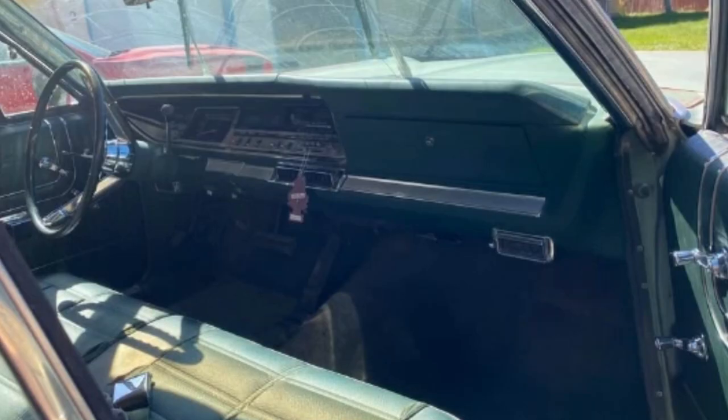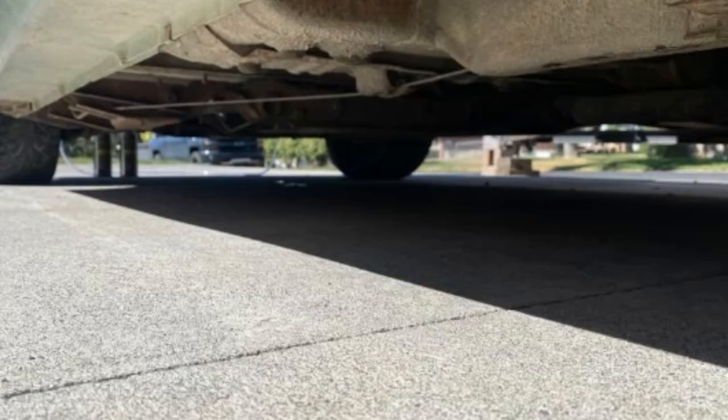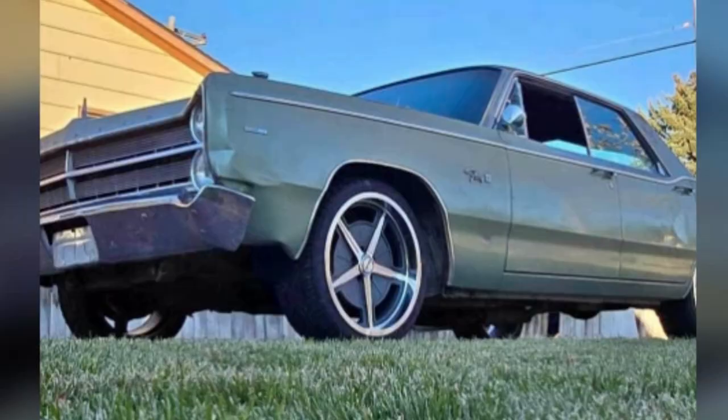The seller offers the car with two wheel options, 20-inch or 15-inch, for $4,000, and is open to trades for race cars or performance components like SBC engines and M transmissions.